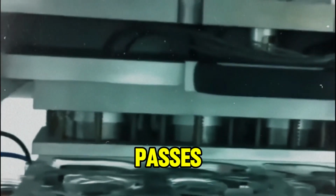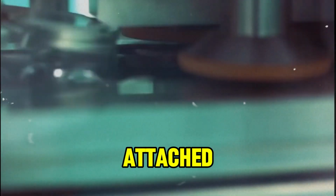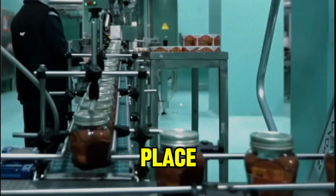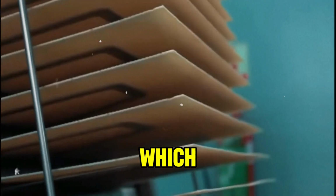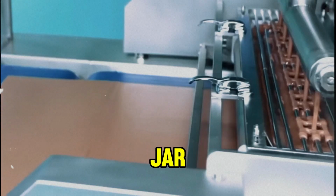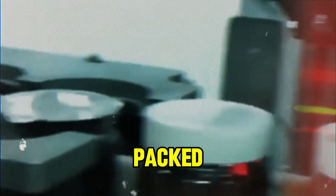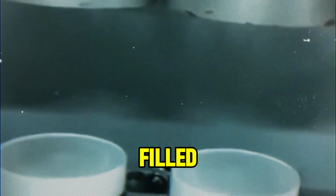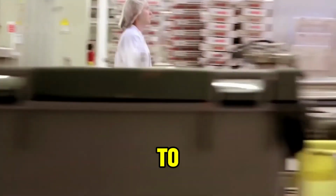As the filled jar passes beneath this machine, a layer of glue is applied to the edge. When the caps are attached, this glue secures the seal in place. Finally, the jars filled with Nutella undergo the labeling process, which is carried out automatically to ensure each jar is labeled with the famous Nutella brand. Subsequently, the jars are packed into boxes. These boxes filled with Nutella jars are then distributed wholesale from the factory to businesses and stores, where they will be made available to the public to enjoy.